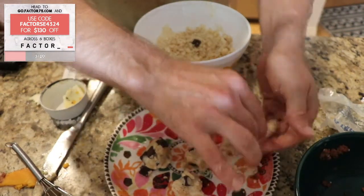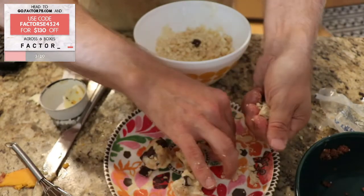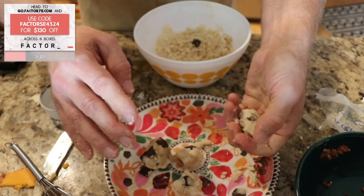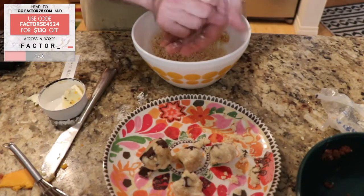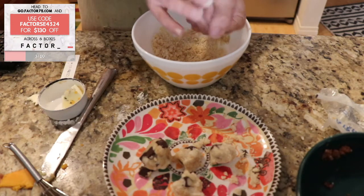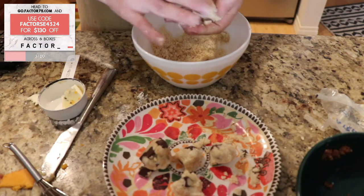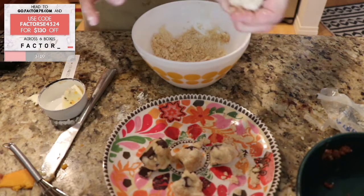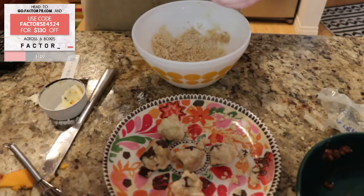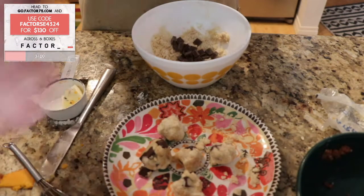That one didn't clump right. I think what's happening is that the butter is starting to soften, and so it doesn't have that coagulation that it's supposed to have. But that's okay. We're not going to let it ruin our day here. I think we need more chocolate chips, to be honest. This might be why they wanted us to put it in the fridge for a little bit.